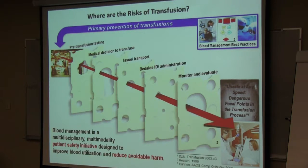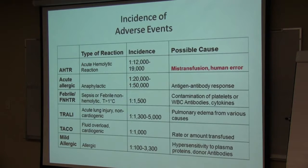And then you're monitoring and evaluating the way we talked about. And if all of those things line up and go properly, you'll have a successful transfusion, unless you have a bad outcome. Okay, this is for future reference. Don't try to read this.